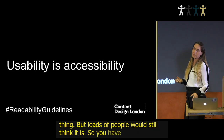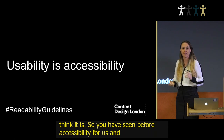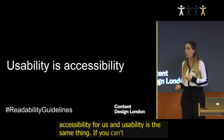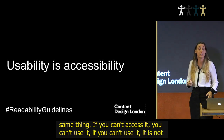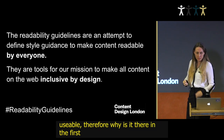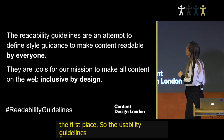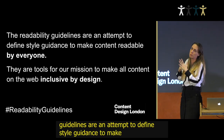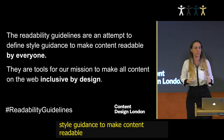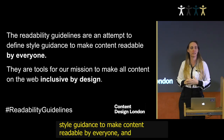So you've seen before, accessibility for us and usability is the same thing. If you can't access it, you can't use it. If you can't use it, it's not usable. Therefore, why is it there in the first place? So the readability guidelines are an attempt to define style guidance to make content readable by everyone. And we really mean that.